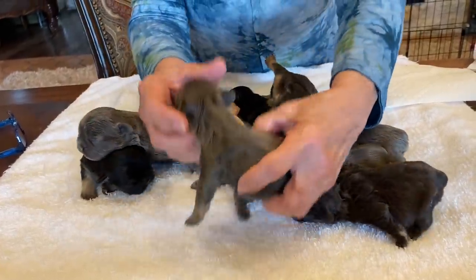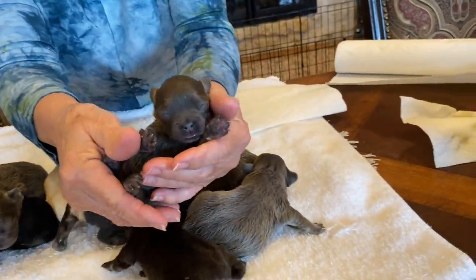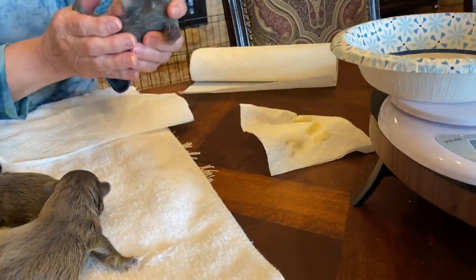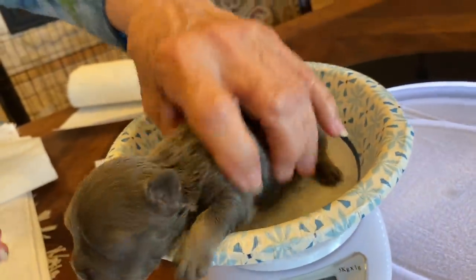Okay, so lilac and tan girl, little bitty thing. She's the smallest. Put her on the scales real quick. She's the one that was struggling a little bit. Putting weight on. She probably weighs like, just take her off a second. I've got to zero this out.